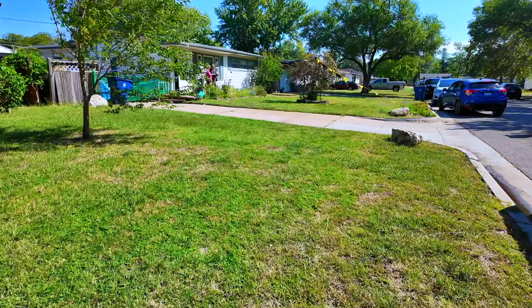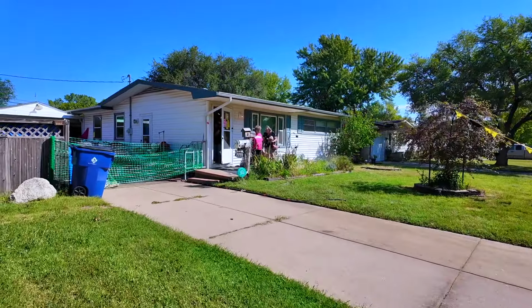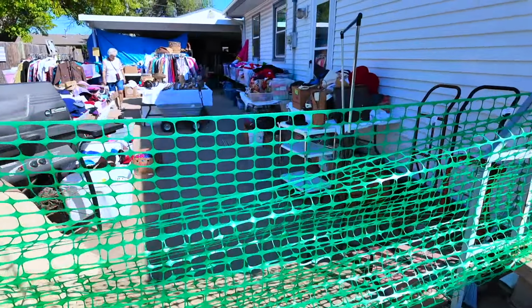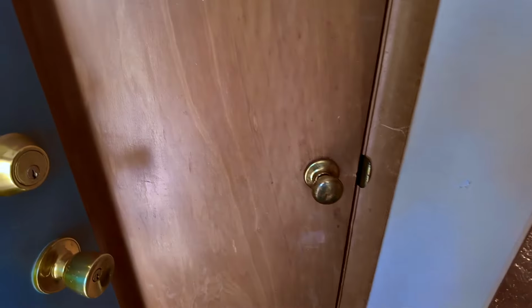So as I approached this small but modest home, I had no idea what was going to be in store for me. The estate sale photos looked no different from any other estate sale I had been to, but as I approached the porch, I heard a lady exiting say, and as I walked inside, I started to see wall-to-wall inventory, and I knew that there was going to be a lot to look at.